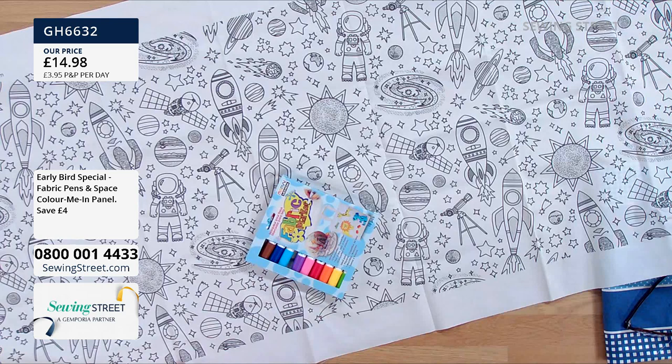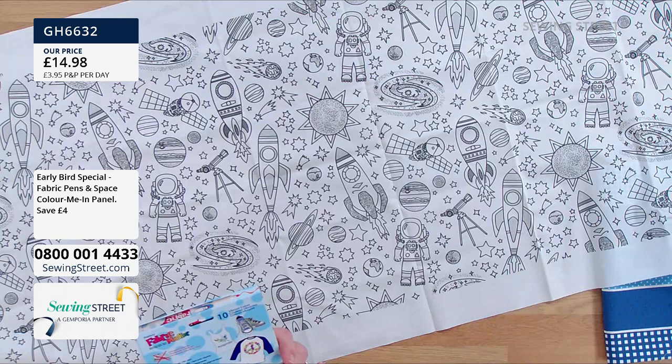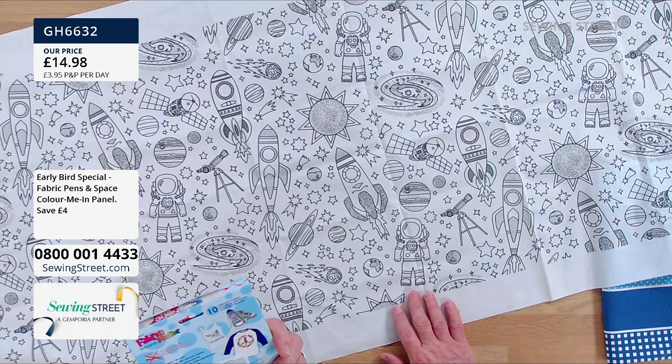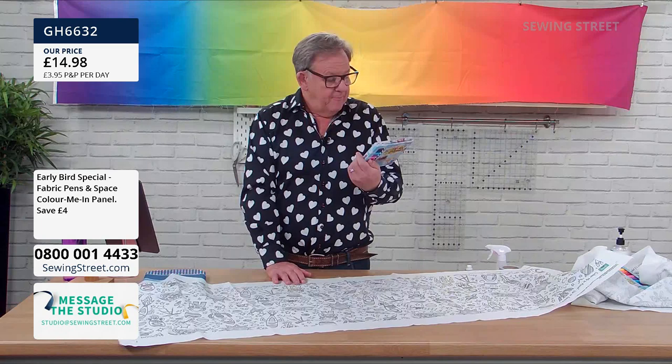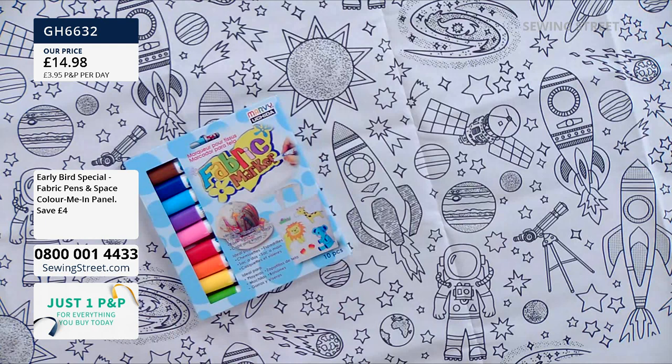And these fabric pens, you don't even have to iron them, I don't think, to fix them, if I remember correctly. I'll just check. Right, it's acid and linen free. Always wash the fabric before starting to paint. Oh, there you go, that's important. Wash the panel first. Apply the fabric paint to the dried fabric and leave to dry on a flat surface for at least 12 hours. Does not need fixing by an iron and then can be machine washed at 45 degrees. I know. Fantastic, isn't it?